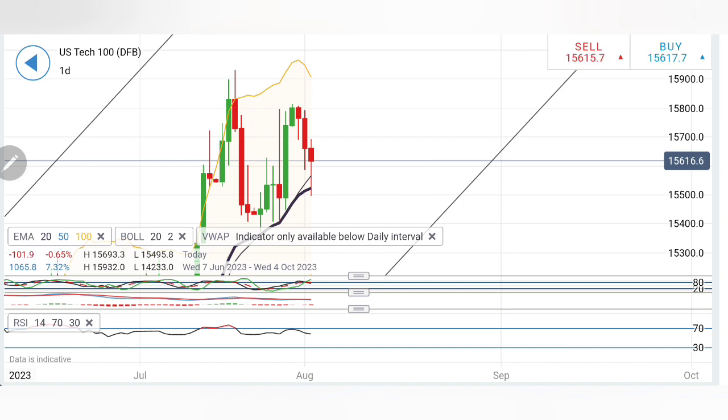On the upside, you can buy here at 15,640. However, 670, 700, 720 are three major resistance zones. Beyond 720, 760 and then 800. If and only if Tech 100 breaches above 800, you should treat this as a bullish reversal and then just stay long for 16,000 and plus levels. Hence, take your trades accordingly. Trade with a stop loss, trade with a trailing stop loss.